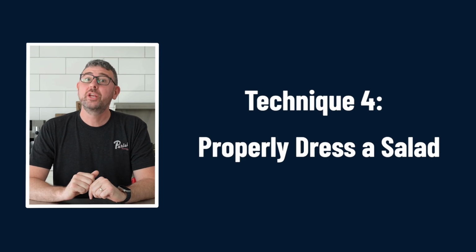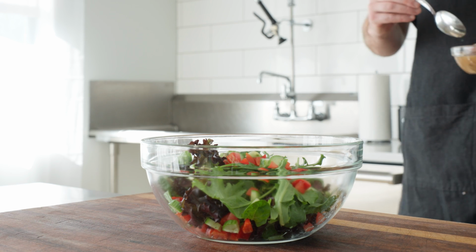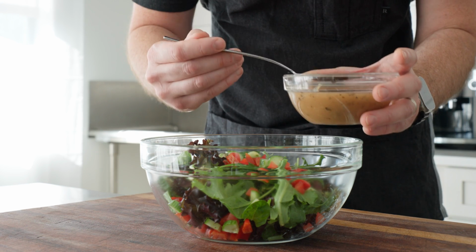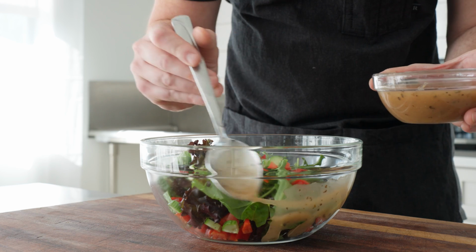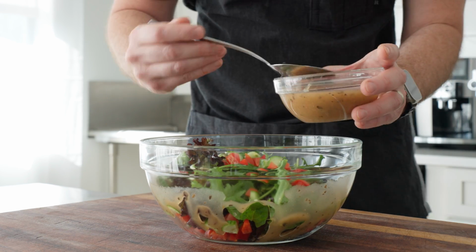Yes, it requires some more of your time, but anything worth doing and worth doing well takes some time and love. All right, number 4, knowing how to properly dress a salad. Instead of just pouring the dressing right on top of the greens, there's a better, easier, more delicate way to ensure every leafy green and vegetable is perfectly dressed.